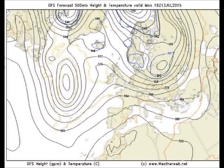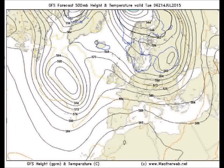Just looking towards the end of the sequence, this is through until the following Monday. This model, the GFS American model, keeping that higher heights, higher pressure, trying to be in even to the start of the following week. So whether that builds in as strongly as that will remain to be seen. But it's interesting just to see that developing.